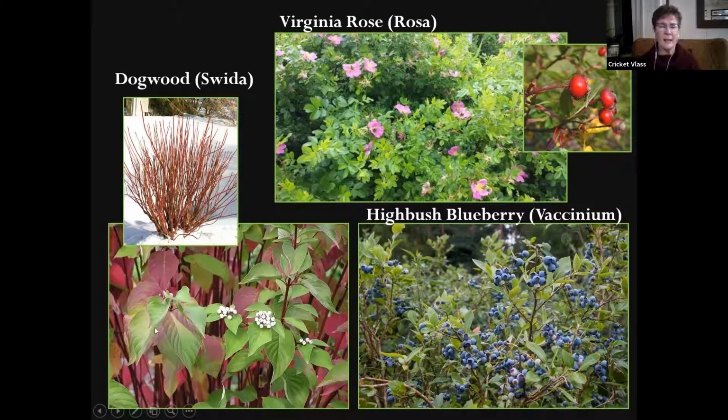And there's gray and silky, a number of them. This one is particularly fun because of these beautiful red stems that stand out quite distinctively in the wintertime. They like growing in wetlands, but they don't have to be in wetland. So fairly adaptable plants.